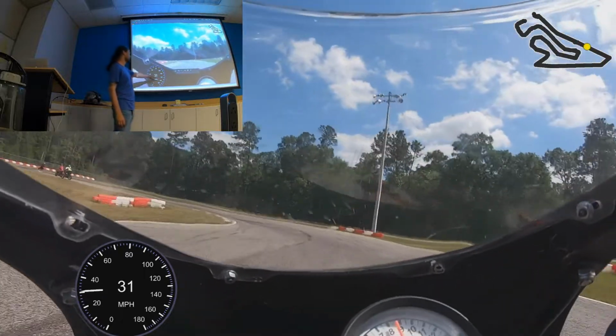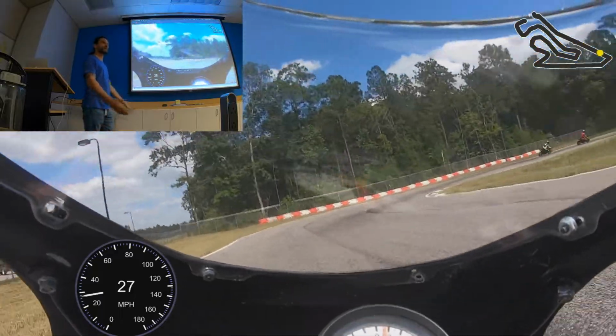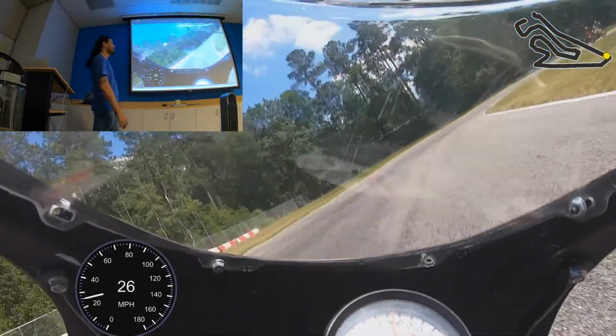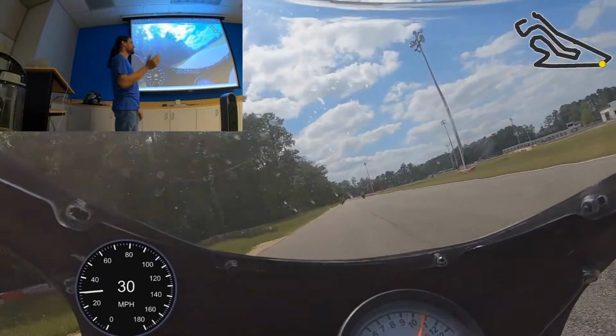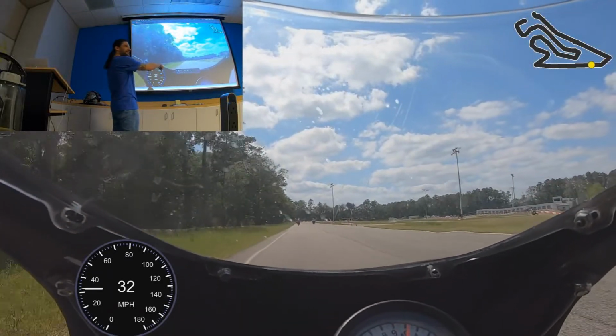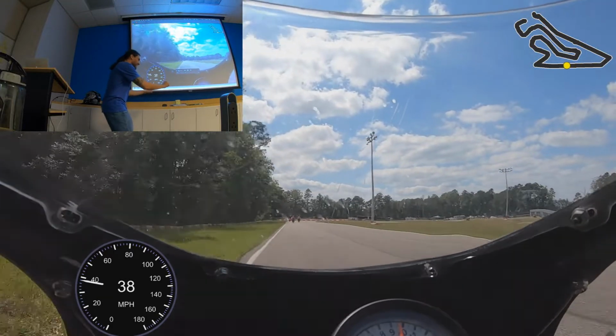I mean, you see how fast I'm going? It probably feels fast because you're so close to the ground, right? And then you get here to the back straight. It felt like the back straight at COTA because it's so long, and on a bike like this it takes forever. You go up to 6th gear and you're still going.